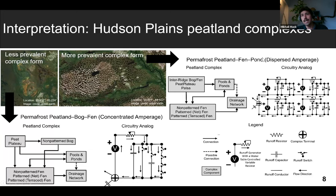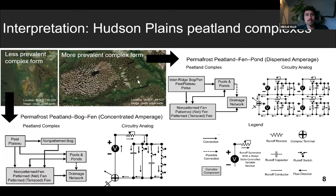So if we circle back to the one that we see in the Taiga Plains and the one that we see less often in the Hudson Plains, we've added this descriptor of concentrated amperage, and this indicates you have peat plateaus that are altogether more connected as one object. Whereas this other form here is very heterogeneous in terms of its changes in peatland land cover types within smaller distances. As a result, we interpreted it as having runoff that would be a little bit more dispersed relative to this other form.